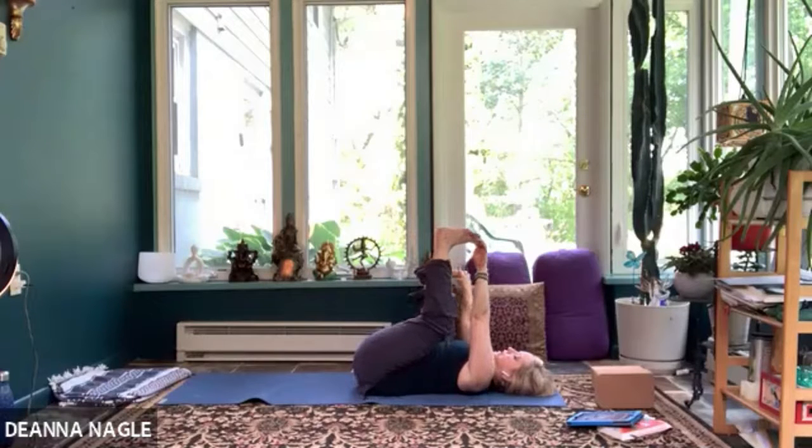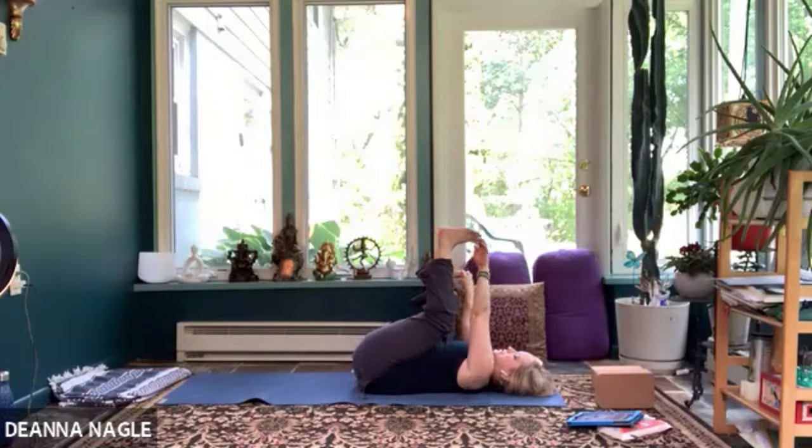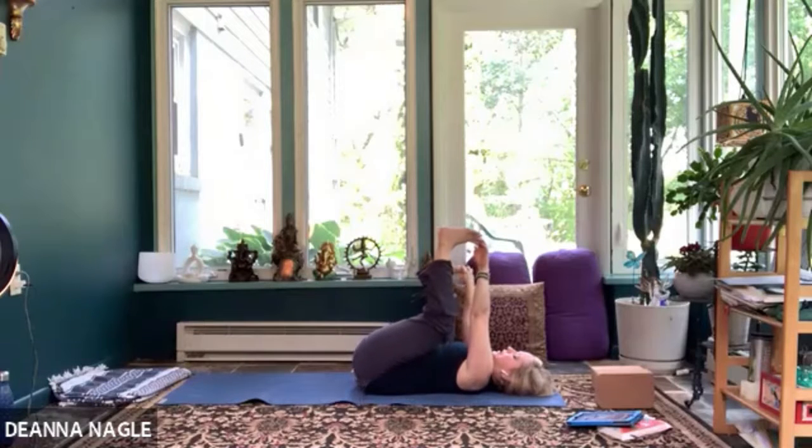And you might choose to rock it out a little bit. You'll know that these rocking motions are soothing for a child. They're also soothing for us.